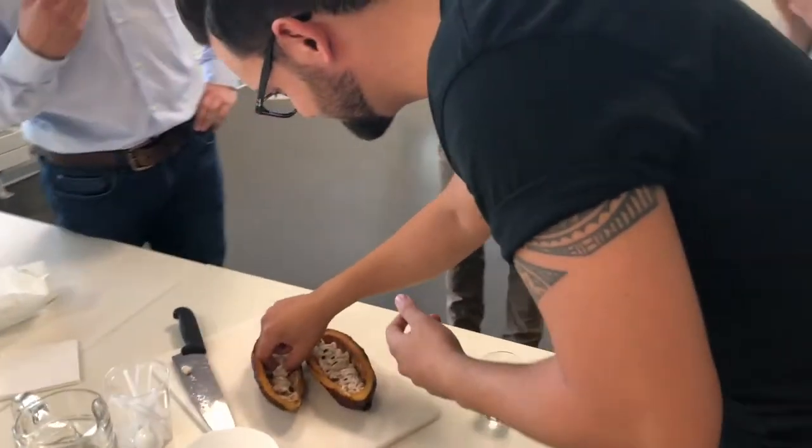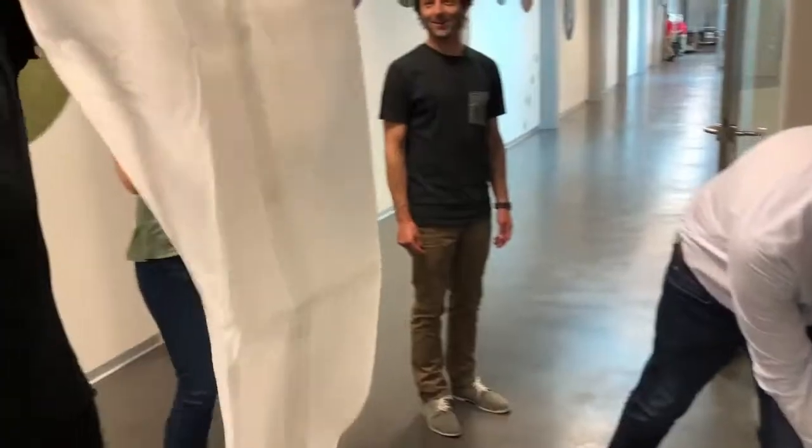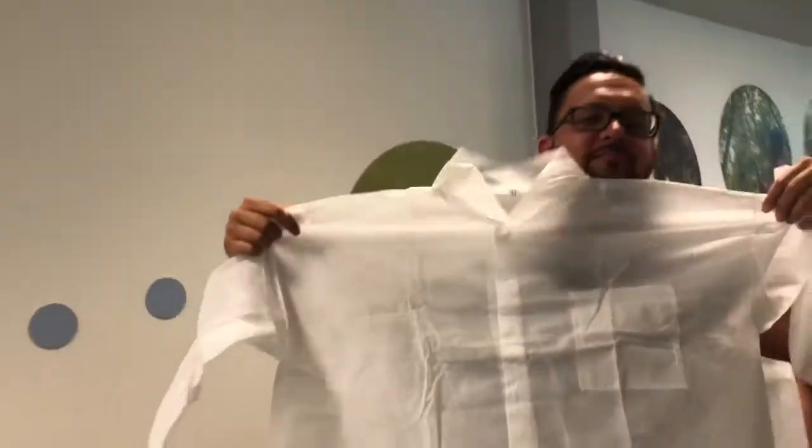So we cut up the cocoa bean and now we're gonna try this. I love it. You have to try it. This is real. This is the way chocolate's supposed to be. Swiss people are scared to eat chocolate. You have to put on protective clothing. You're gonna look awesome with this.